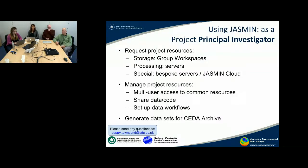And then of course, once a project's running, you need to have people in place to manage those resources because you have multiple users accessing common resources. And it's a place where you can share your data, share your code, and set up more complex data workflows. Finally, typically you want to generate some data sets to put into the CEDA archive.